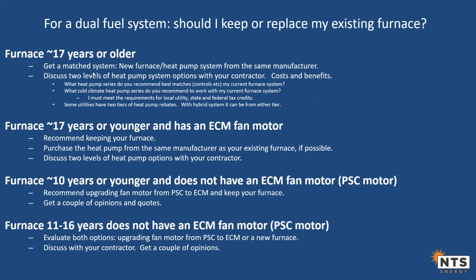So if your furnace is 17 years or older, actually it's time. Get a matched system. The electronics will work, the controls will work. And talk to your contractor about a couple of different levels. Okay, hey, can I do all electric, dual fuel, different levels, costs and benefits.